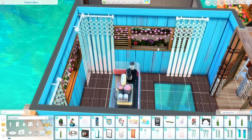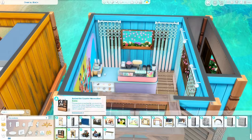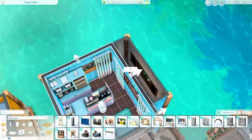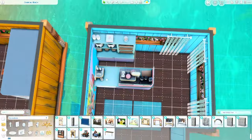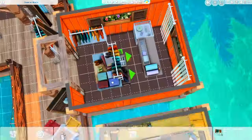But I was able to find the boba counter at least, and so your Sims can come here and get some boba, at the very least. And then the thrift stall, for some reason, I don't know. Your Sims, it's pretty cute. When you actually play here, the Sims that come, they actually look through the clothing racks. And so I thought that was cute.